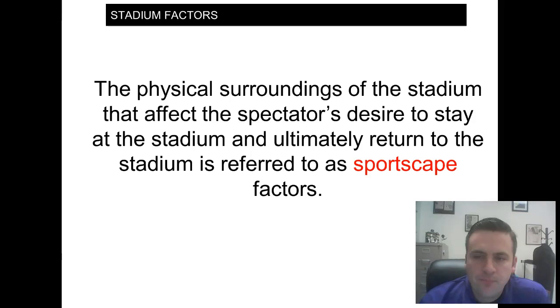And so when we talk about this, we're talking about the physical surrounding of the stadium, and that this physical surrounding of the stadium affects the spectators' two things: desire to stay, as well as ultimately whether or not they want to come back or return. And this, again, is referred to as the sportscape. It's important to understand the way that facilities are designed are not done haphazardly or without any purpose. Maybe some older facilities may look that way and may have been done that way. But for the most part, they're developed for a very specific marketing purpose.